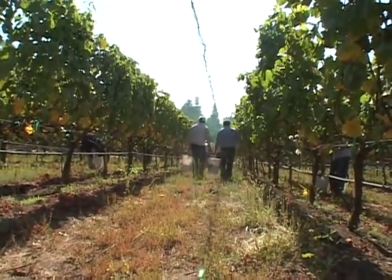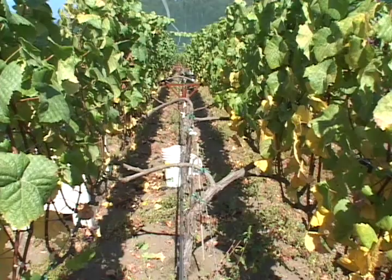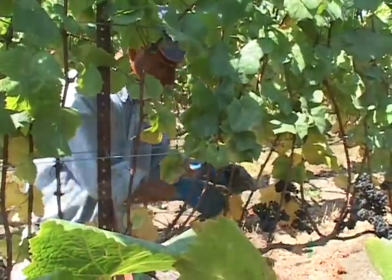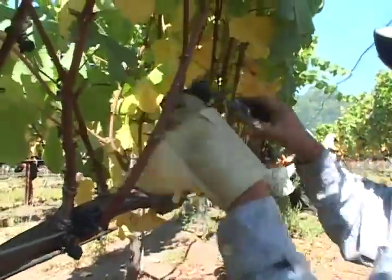We have drip irrigation, but we follow what's called deficit irrigation. And these vines are reaching a level of maturity that we may get away from watering altogether in the next few years. We use minimal input sprays. We don't use any herbicides in the vineyard at all.